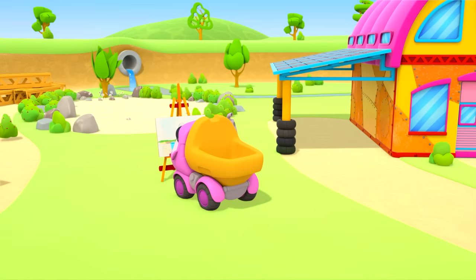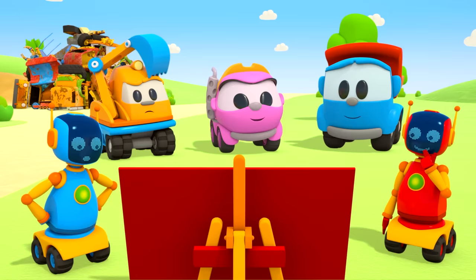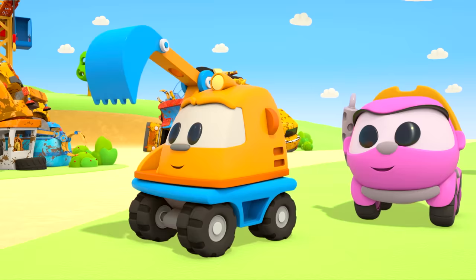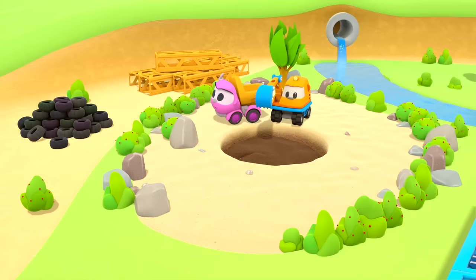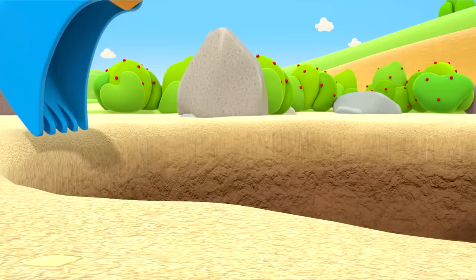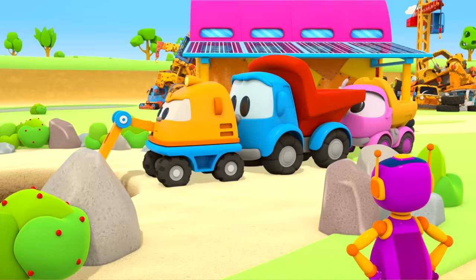Leia has decided to draw how the fountain will look. Like that. Wow, that's beautiful. Let's find the parts. And I'll dig a hole. Just a little bit more. Oh dear. Scoop has hit a rock. The stone needs to be pulled out. But it's heavy.